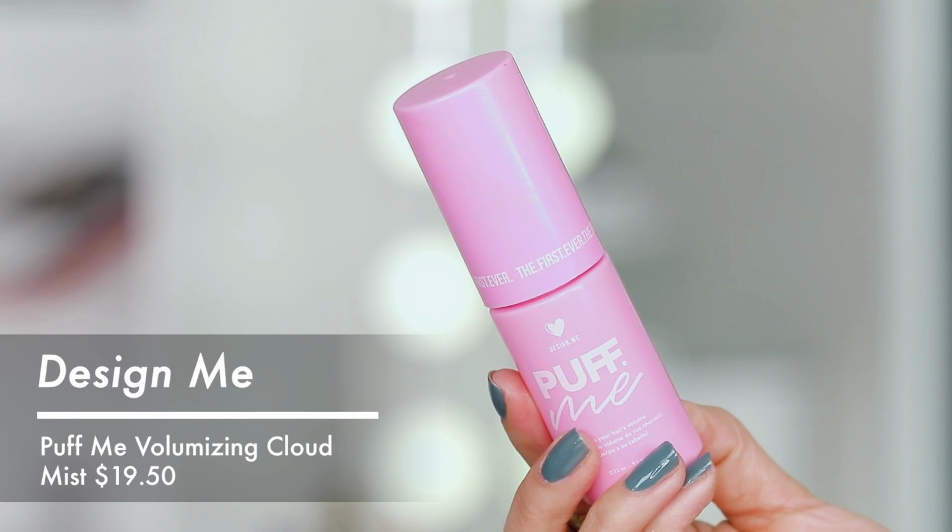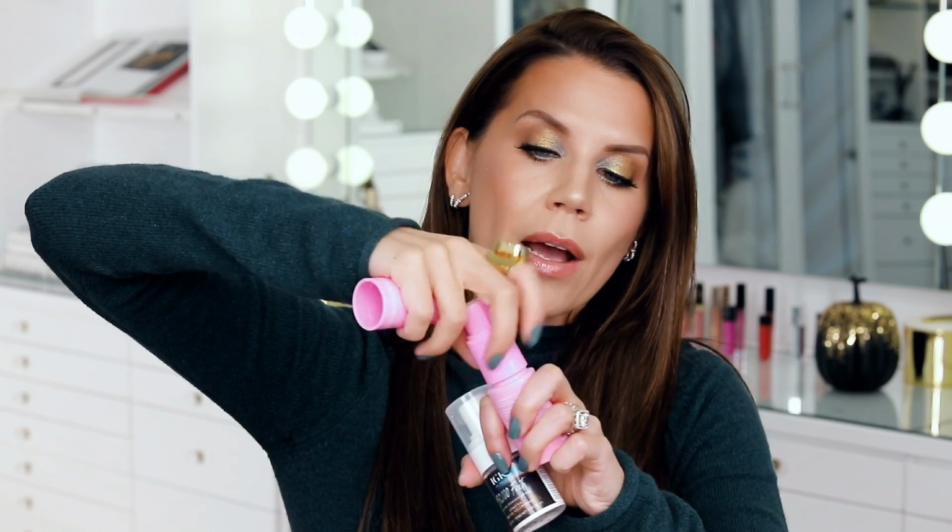I have this Puff Me, Pump Up Your Hair's Volume Puffing Powder. I was sent this and it works great, except the bottle is super annoying. You try to twist it off and the whole thing twists off really easily and then you get powder everywhere. This is the hair texturizing powder. This one's really good. I'm out of it.